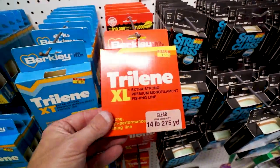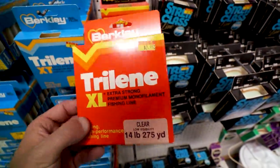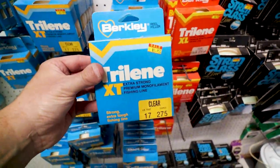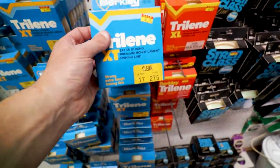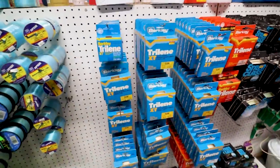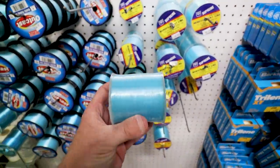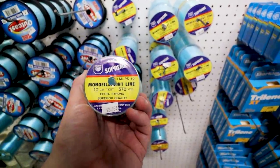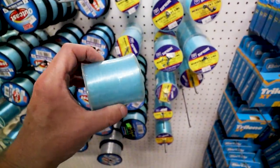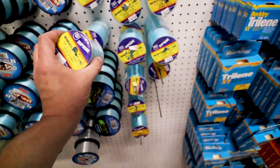Oh, old school Berkley Trilene with the heart in the logo still. Trilene XL. Trilene XT. And just a lot of it. Now, if that's a little bit too rich for your blood, you could probably go with the old generic brand Supreme monofilament for $2.95. Do you remember when reels used to be spooled up with a blue like that?